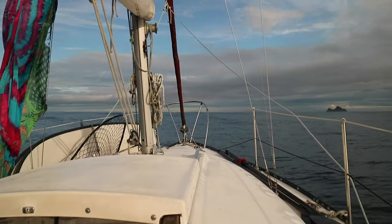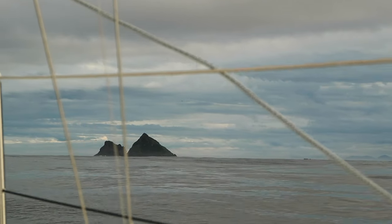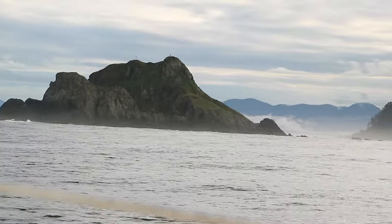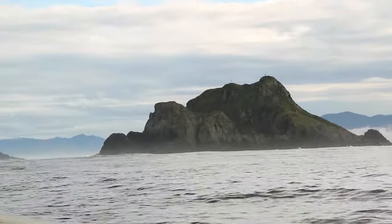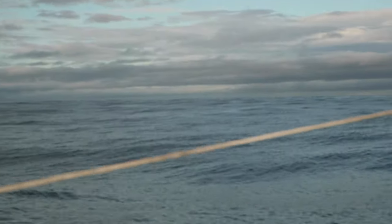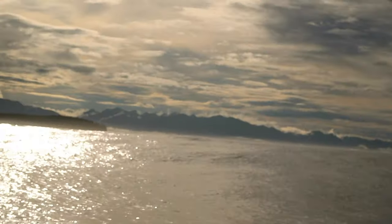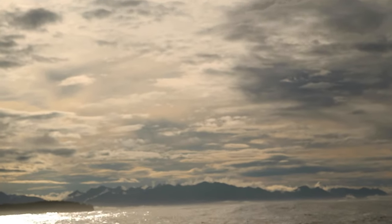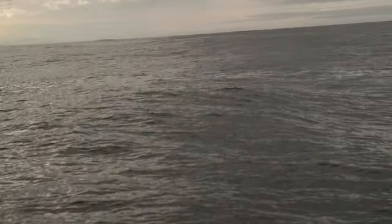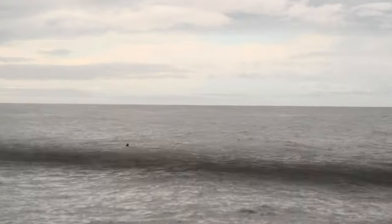The peninsula sticks way out into the sea, with shallow waters around it, causing breaking waves and an intimidating swell close to the shore. Solander Island was surrounded by many birds, including puffins. It hardly shows up. They're moving away there. Okay.